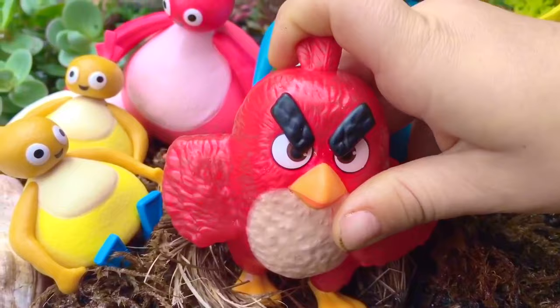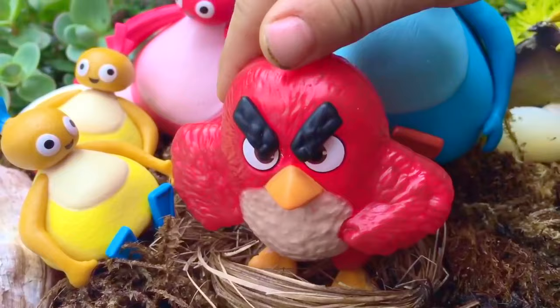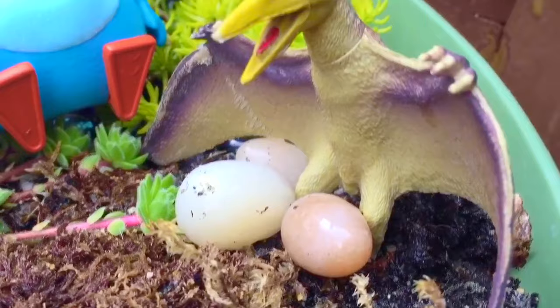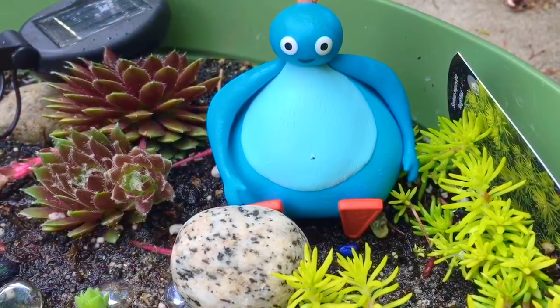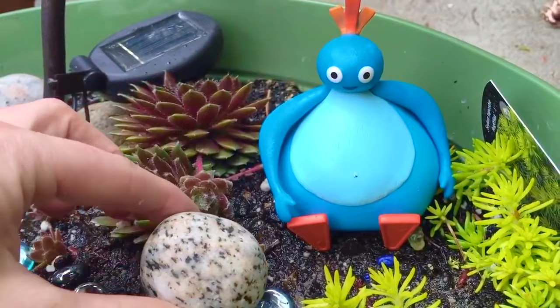What's wrong, Angry Bird? A dinosaur stole my eggs. A dinosaur stole Angry Bird's eggs. We must help Angry Bird find them. Big Who has found the dinosaurs who have Angry Bird's eggs. How are we going to get the eggs? Great Big Who found a rock, and it looks like an egg. So it will trick the dinosaur into coming and grabbing this rock, and it'll think it's an egg.